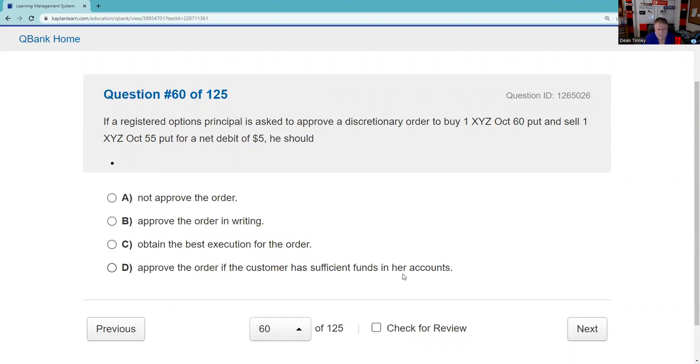A registered option principal is asked to approve a discretionary order to buy an October 60 put and sell an October 55 put for a net debit of 5. So, you know, here you're paying 5 and the difference in the strikes is 5. And so there's no way that this trade can end up making money. This is an uneconomic trade. And so what I should do is not approve the order.